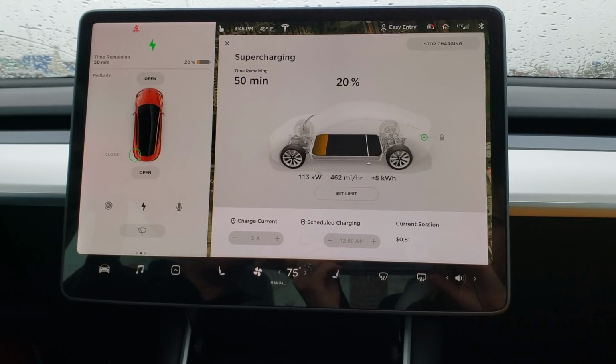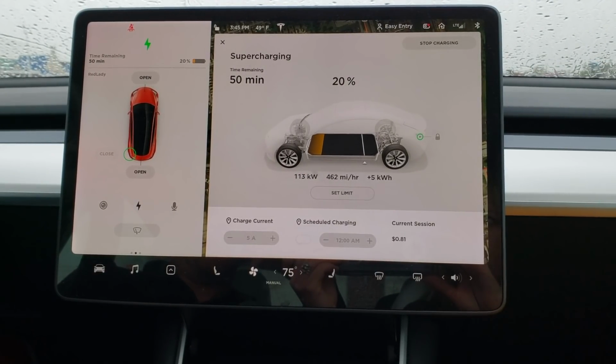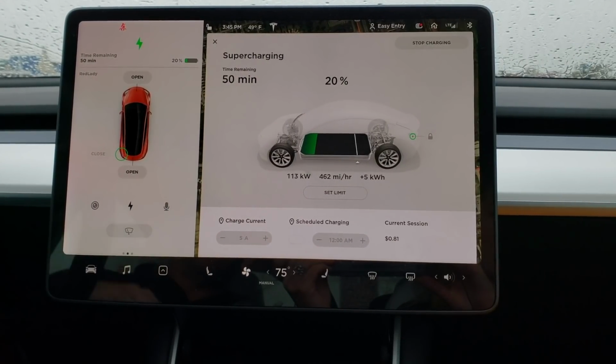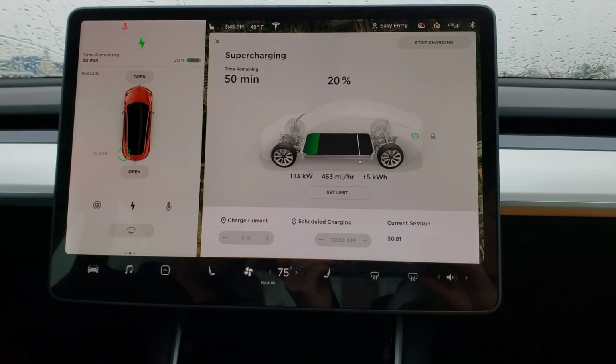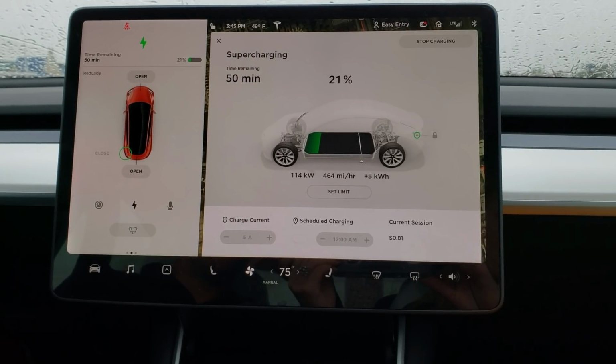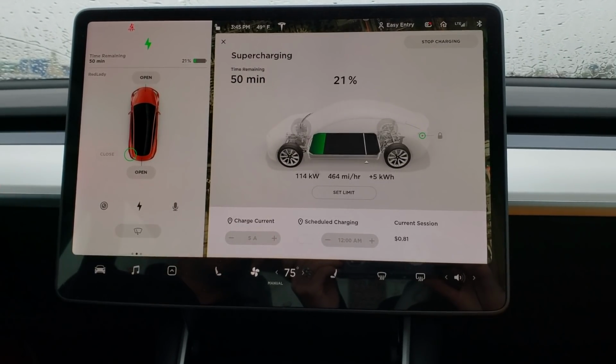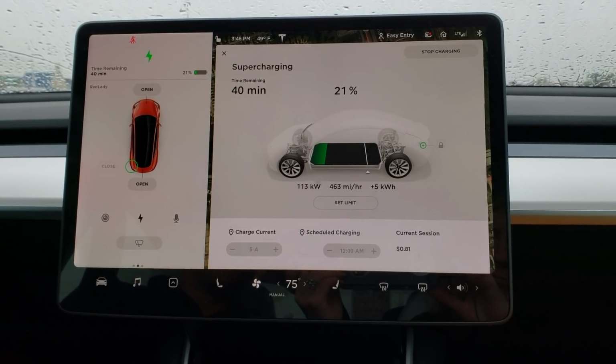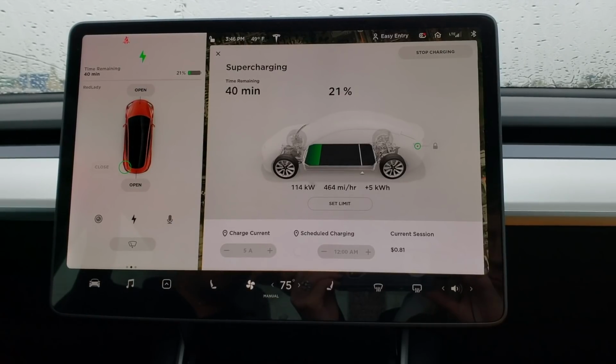So typically I do not supercharge. I have a wall charger at home, and I usually charge every evening. But today we were out running around and I did not charge the car last night for some silly reason. So it's just nice and convenient to have those free supercharging miles in your back pocket.